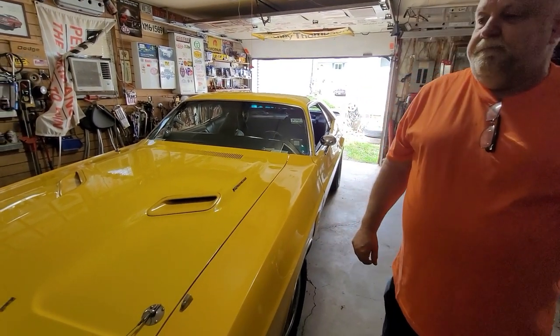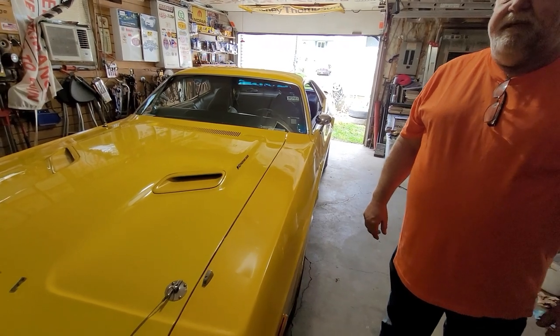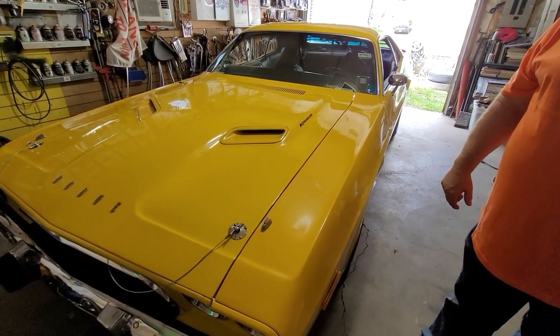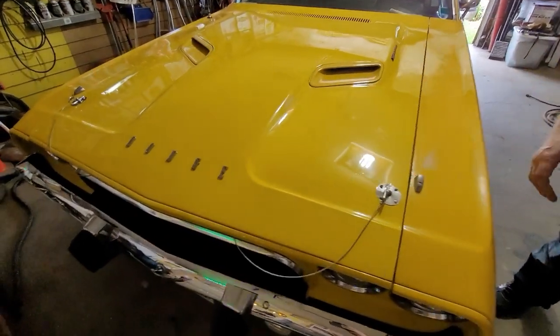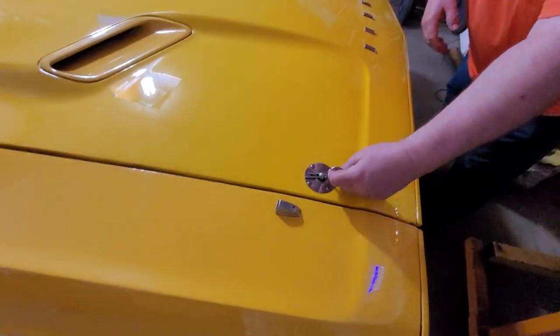Wow, okay. And you said you got this 340 out of a 69? It came out of a 70 Duster. 70 Duster? Yeah. Okay, so a little more compression. More compression, better heads, more cam. And I added a different cam to it to give it just a little bit more. Can we take a look underneath? Sure. I'll let you do that. I don't want to scratch anything.